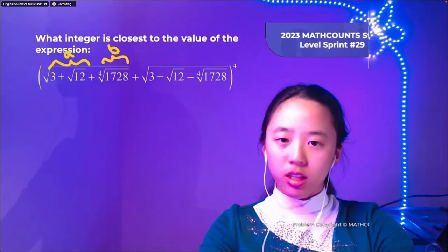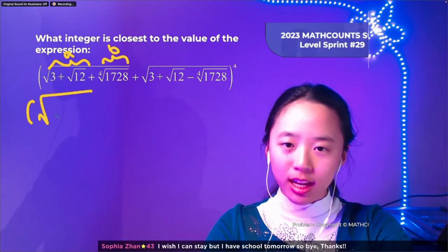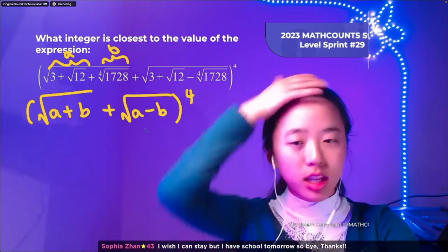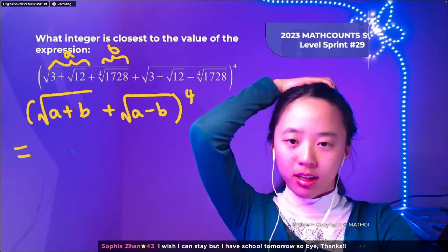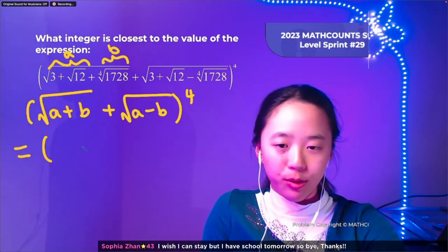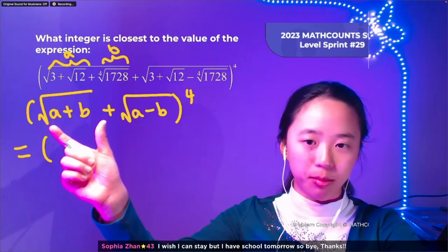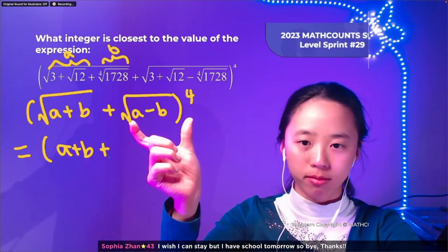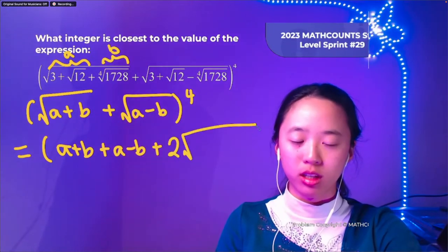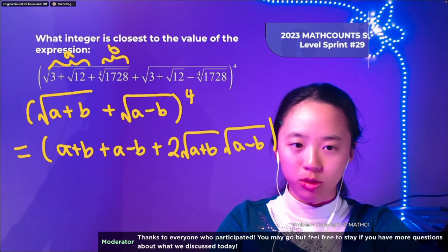All right. So when we've got the square root, see Sophia, when you've got the fourth root of a plus b plus a minus b, honestly, I'm just going to be reiterating what Leo said. So if you guys have anything really important you need to do, feel free to just go ahead and go. When you square this, this thing squared is a plus b, this thing squared is a minus b, and then we've got 2 times the square root of a plus b times a minus b, and then everything squared.